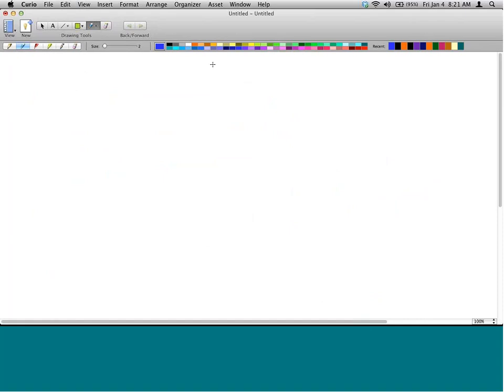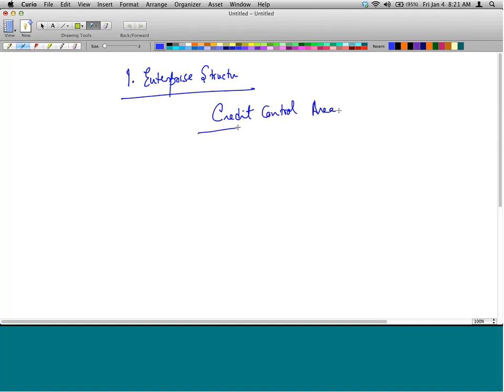Okay, now that we have discussed the theory, let's discuss the configuration. In configuration, there are a couple of things that you have to do. First thing is enterprise structure. There is a small additional enterprise structure element that you have to consider, and that is credit control area. When we discussed enterprise structure the other day, we did not discuss this. So what is a credit control area? A credit control area is an additional enterprise structure element that is used specifically for credit management only.